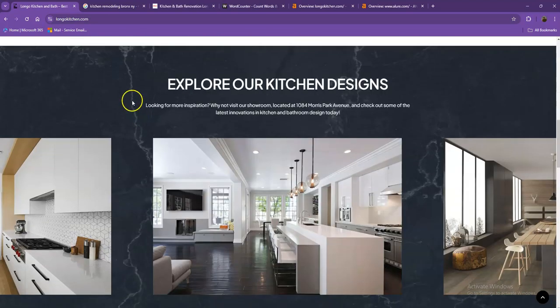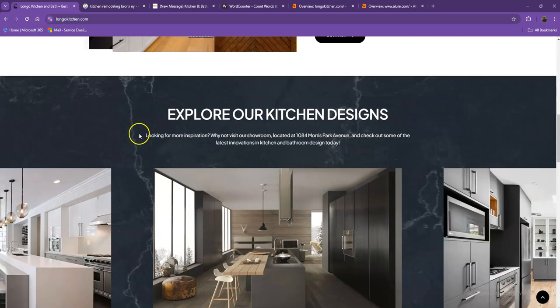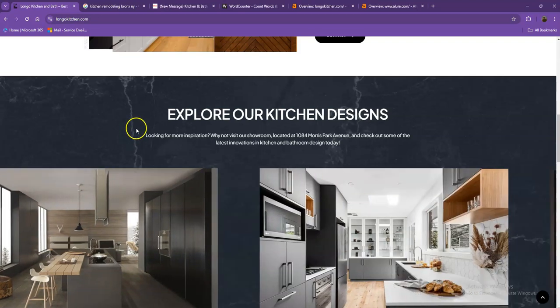Let's go ahead and do a quick count just for us to see how many words you have on your homepage. All right, well, for some reason, it seems like copying content isn't allowed on your website, but for as long as you have 1,500 words or more, you'll be considered by Google as a trustworthy website.